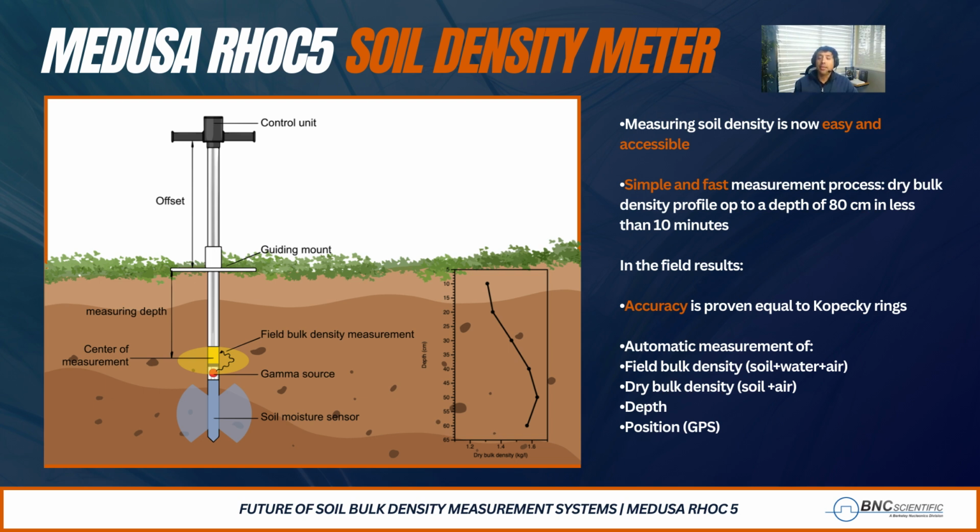What you end up with is a detailed plot like the one shown here. On the x-axis, you have the dry bulk density, and on the y-axis is the depth. So this allows you to visualize how the soil density measures as you move deeper into the ground, so providing very critical insights that are invaluable for managing soil health and making informed decisions.